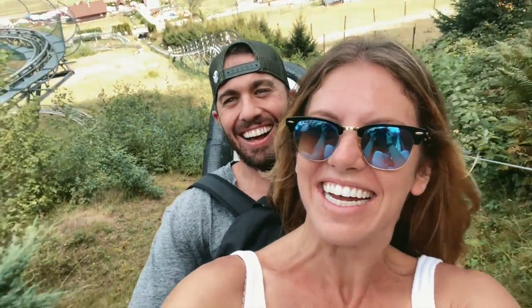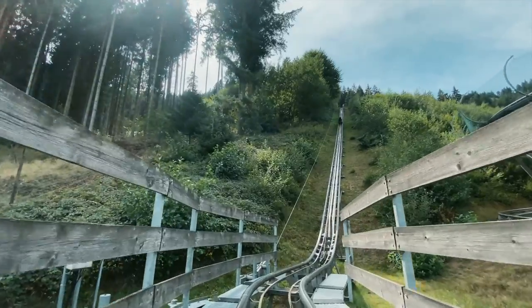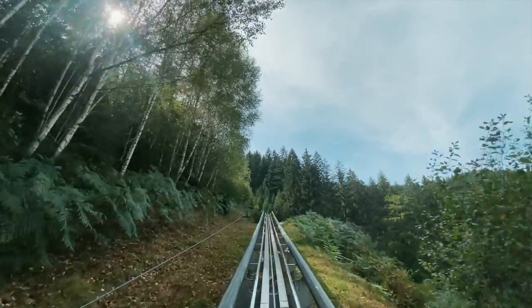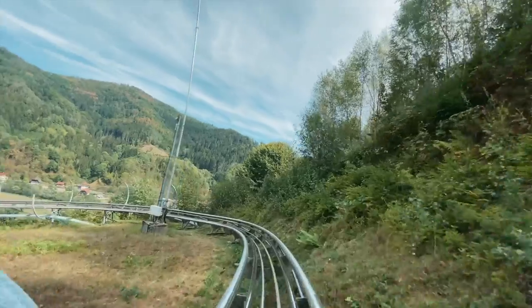We're going up! Look at how high this is! This is amazing! This unique experience allows you to take in the breathtaking views of the Black Forest while having maximum fun. It even costs less than 3 euros to ride, making it perfect for any budget.